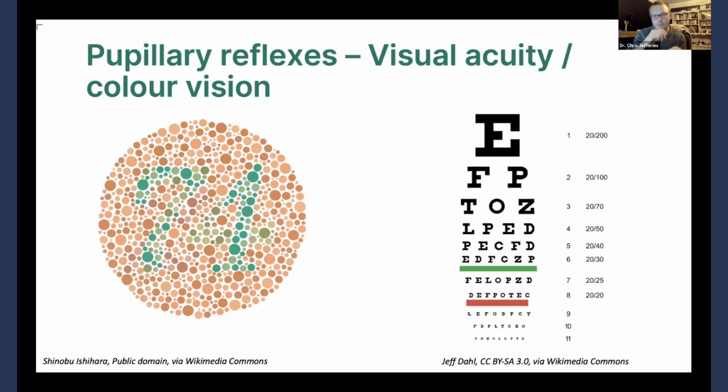So for example, we can see here, if a patient, sorry, I promise I don't have COVID, I've just got a niggly cough tonight.